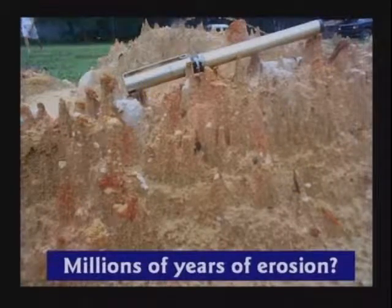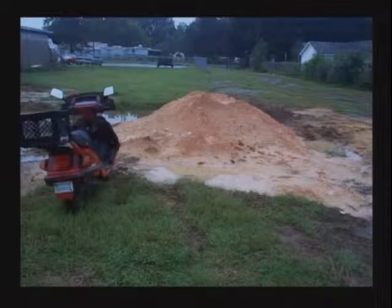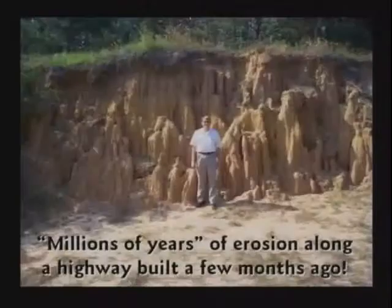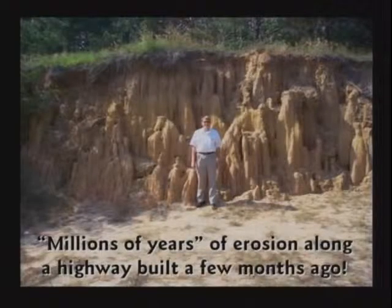There's a pile of dirt we had in the backyard. After one rainstorm, I went out and took a picture of it. It made what looked exactly like Bryce Canyon after one rainstorm. Here's millions of years of erosion along a highway built a few months ago.